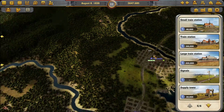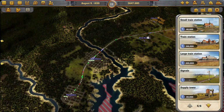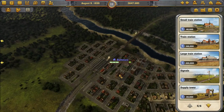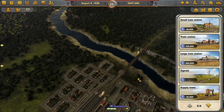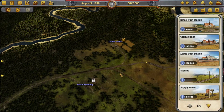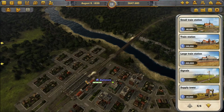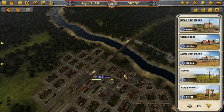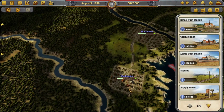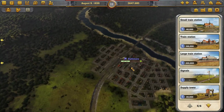Okay, so we're trying that out. The next thing I want to do is have a look at what I need to do. Oh, hang on. Just open this up so I can have a quick look. So what I needed to do is I actually need to route through here somehow. Anyway, the intention is definitely to get the dairy to Washington, where there is a dairy farm. Okay, so how am I going to do that?